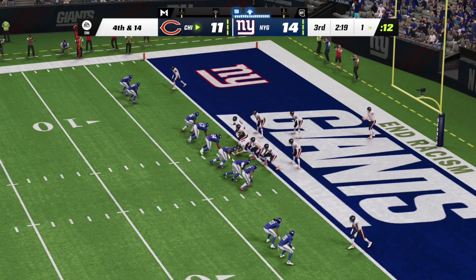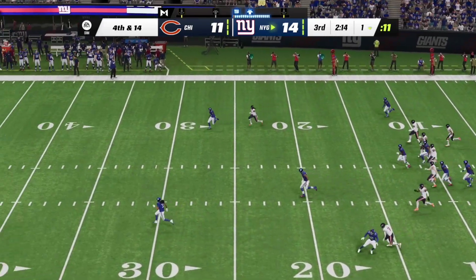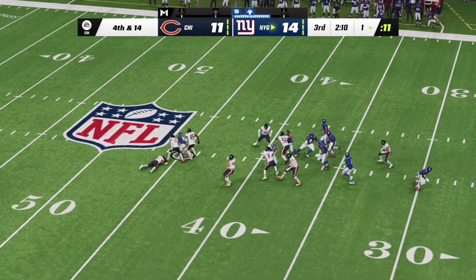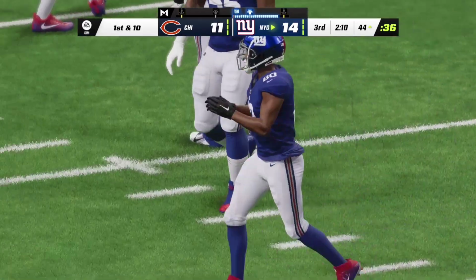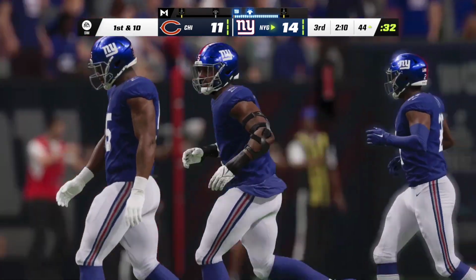Here comes the Bears punter now as he'll come on to kick this one away. And he'll just punch it out of there, and it's not a great kick. It's a 39-yard punt, 3 on the return, and the Giants will begin this drive in good shape, 1st and 10. And New York set to take the field.